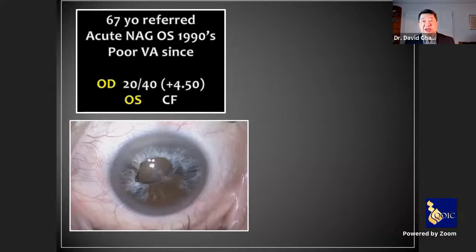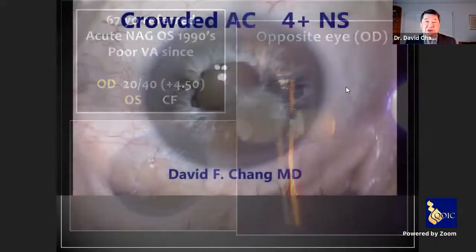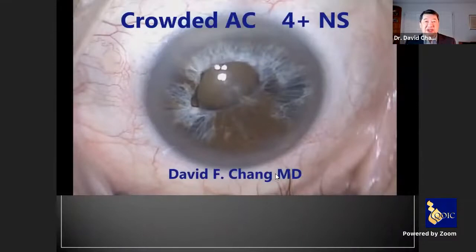The pupil doesn't dilate, but this is what's unique. This is the good eye, and it's easier to photograph the fact that there's virtually no anterior chamber. This is something we occasionally see. It's not common, but you look here and there is almost no anterior chamber. And just imagine now we have this rock hard lens. So what is the approach in a case like this?